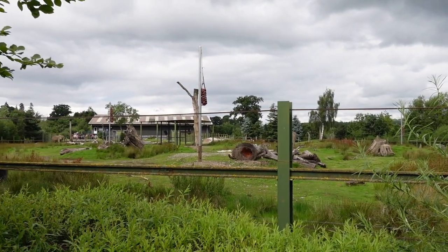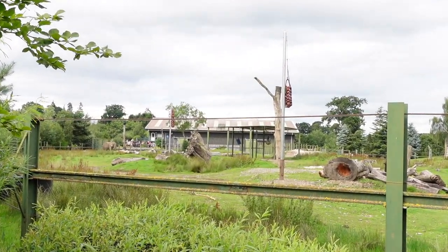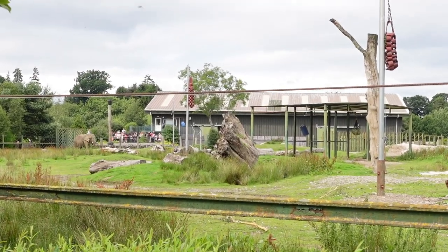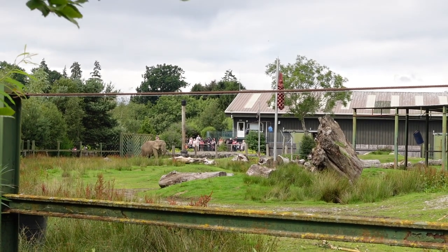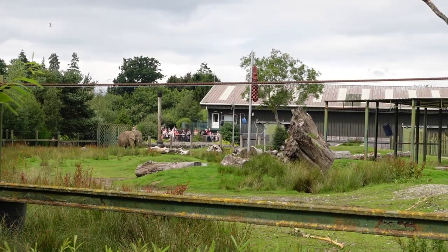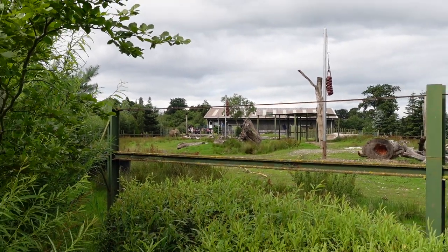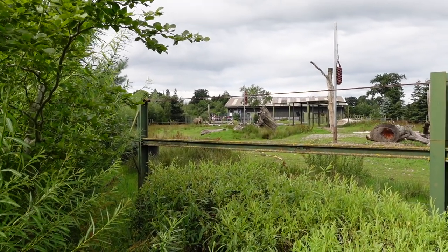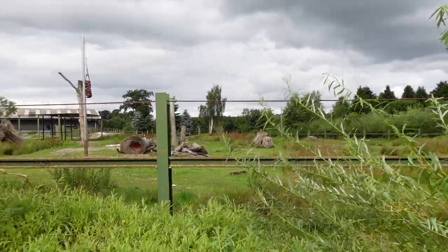Came over to where I kind of began the video just after coming out of the reserve, and the elephant we just seen is now outside. I believe it's the same one. I think there is one elephant here, I don't think there's two, but I could be wrong. It's outside now. But yeah, that's where I'm going to end the video. I'm not going to go back through the reserve. Probably a short and sweet video.